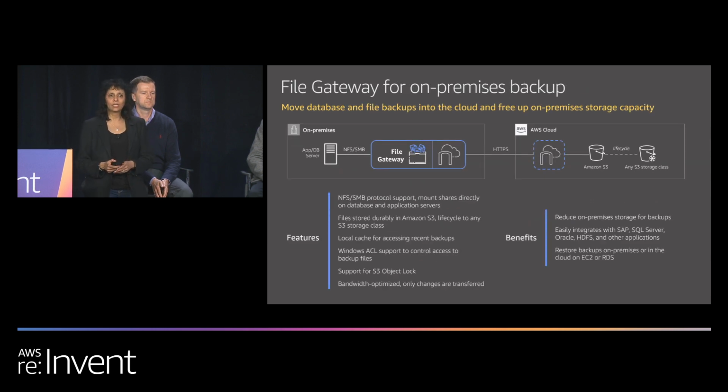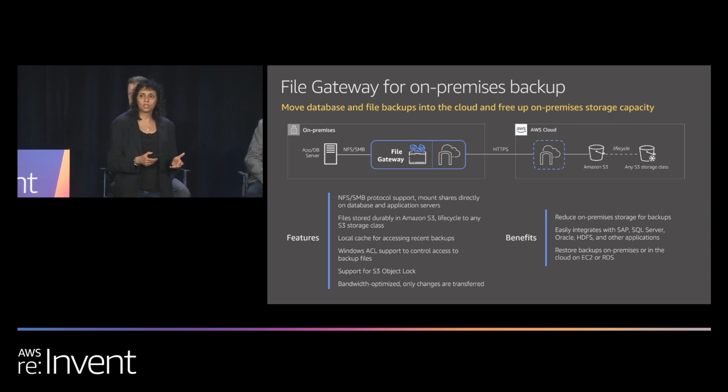So let's look at the file gateway. A number of backups, like databases or applications, oftentimes use scripts or in-application mechanisms to back up that data, and customers traditionally write that data into file shares. So we have a number of use cases where customers are now writing data from these databases, SQL Server, Oracle, RMAN, et cetera, into the file gateway. And the data then gets moved into S3.